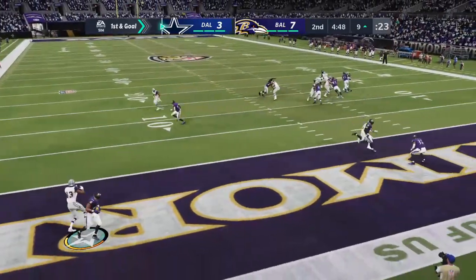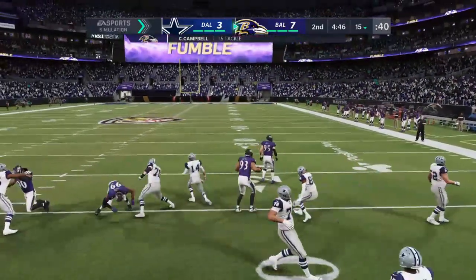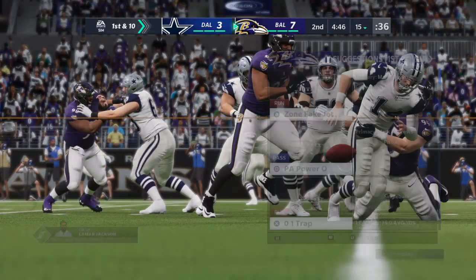Dalton here from the gun. Now he fumbles. That's a live ball. We got it. Well, partner, they went empty set there. No running backs in the backfield. All receivers out in the pattern.